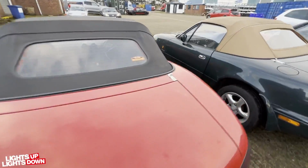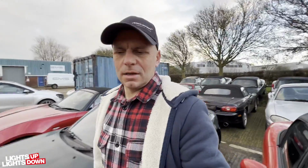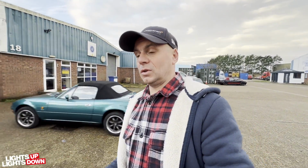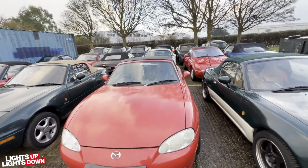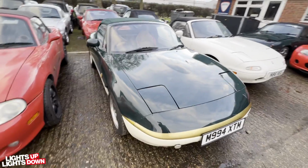So this red Mark 2.5, this chap came in last Saturday actually for a free inspection, and in the end sort of left the car with us, took our courtesy car home and wanted to get a few other bits and pieces done. I think we sorted out his ABS fault. He had an ABS fault, and he had an O2 sensor issue and stuff. We did that, an MOT on it, so he's going to be coming back today to pick this up. The Lotus one, this is now all done.